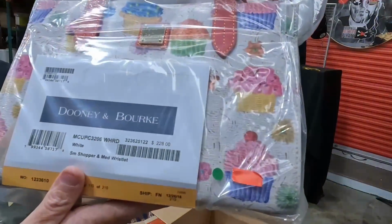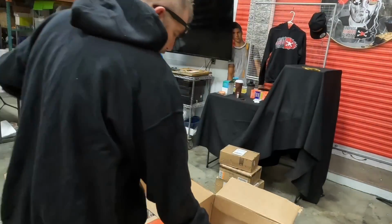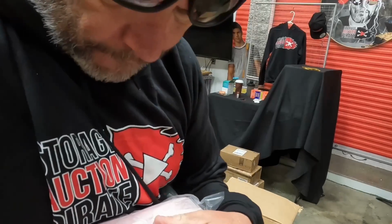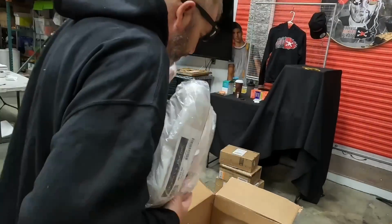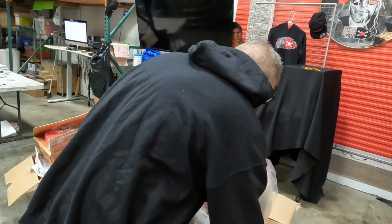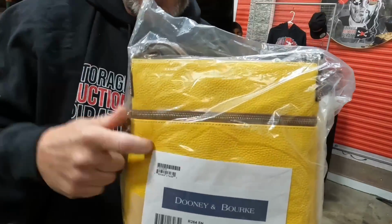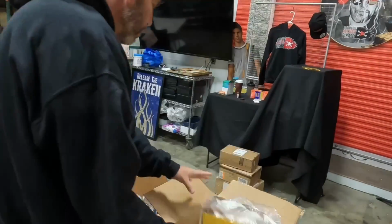Cupcakes, $228. That is a $180, $190 sale. This is cool. I like this pattern right here. Got hearts. If you guys know, I've always loved hearts. I love lovers. We got, for example, this one particular style right here, a sunset crossbody. We have every single color in this purse. Some of them come with wristlets, some of them don't.